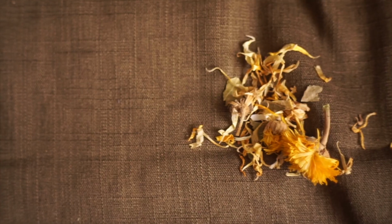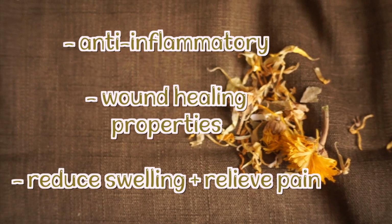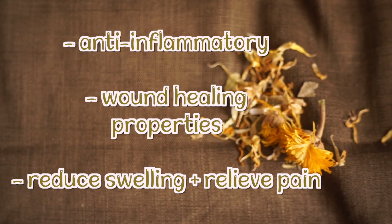But calendula is an amazing flower because it has anti-inflammatory and wound healing properties. And an anti-inflammatory basically can reduce swelling and can also relieve pain. Now, I won't be listing the vitamins and minerals that each of these flowers contain, but they all are pretty much each rich in these nutrients, so you don't have to worry about that.